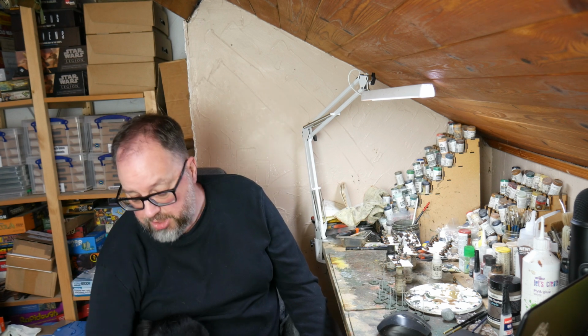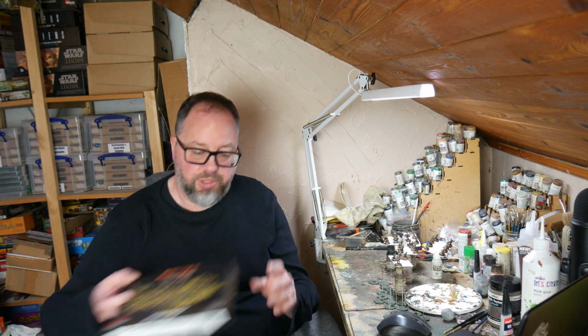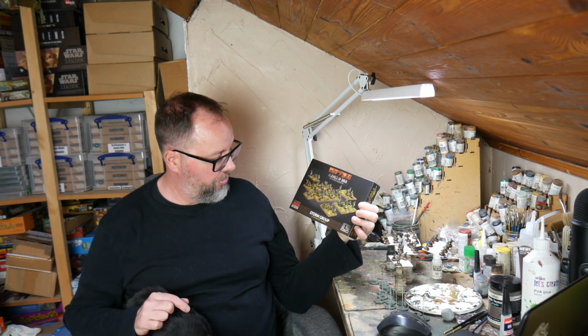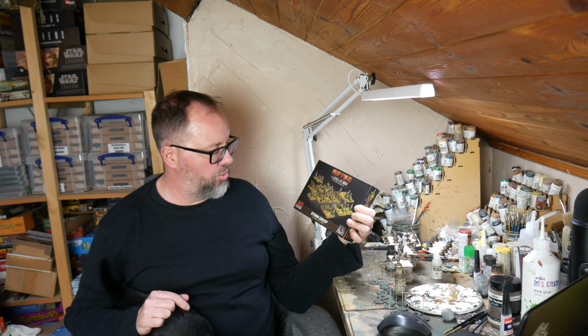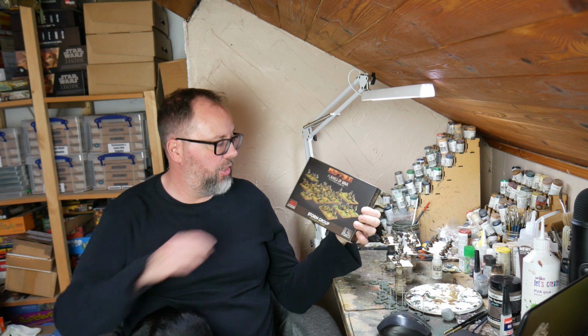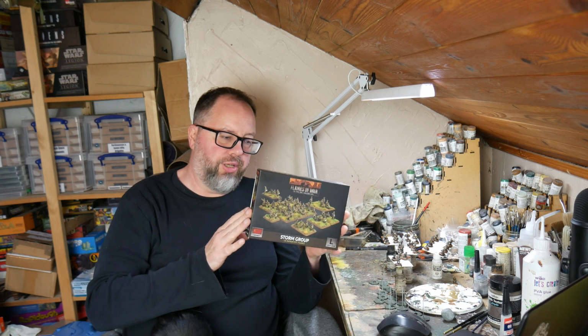You know, I'll find a use for them. And speaking of the submachine gunners, the Soviet ones, I got this as well in the post. This is the Battlefront Storm Group 13 infantry teams. This is mostly submachine gunners, Soviet submachine gunners. There's a few other bits and pieces in here. I've yet to look at these, but I'm going to do these.